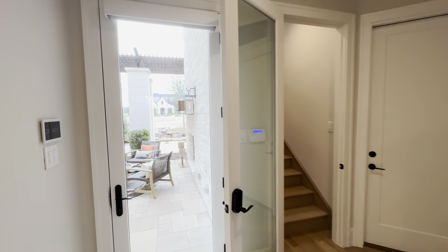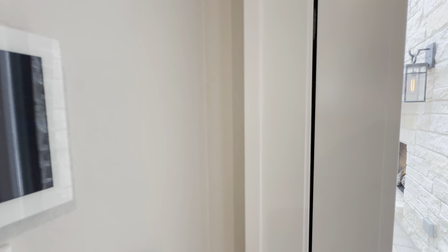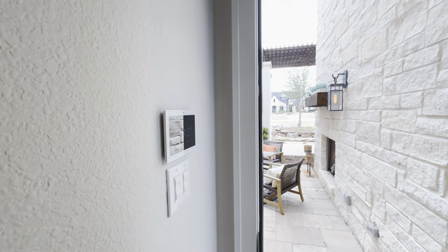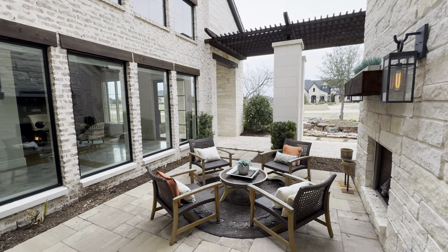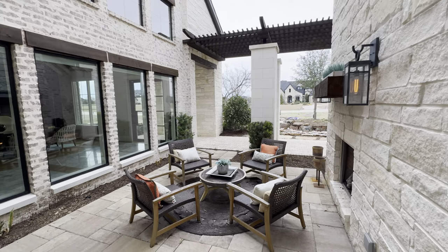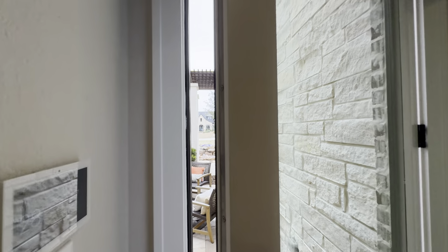So I am definitely getting my steps in, guys, because this is over 8,000 square feet. So in terms of cardio, we're getting it done. All right, a little outdoor patio here, courtyard, really nice. Alrighty.